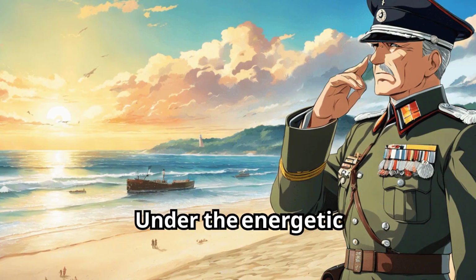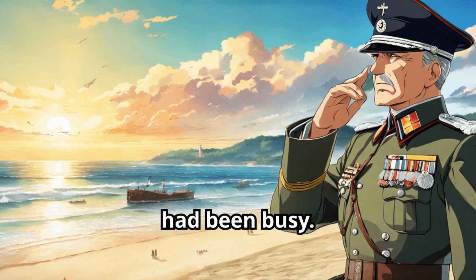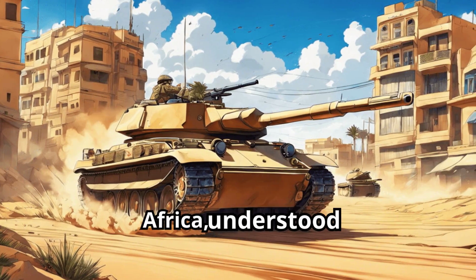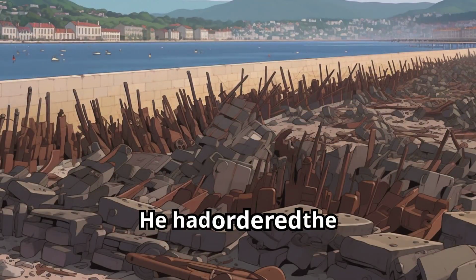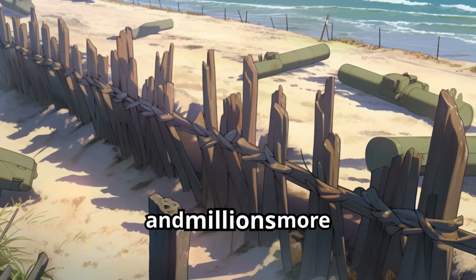Under the energetic direction of Field Marshal Erwin Rommel, the Germans had been busy. Rommel, drawing on his experience in North Africa, understood the crucial importance of defeating an invasion on the beaches. He had ordered the installation of hundreds of thousands of additional obstacles and millions more mines.